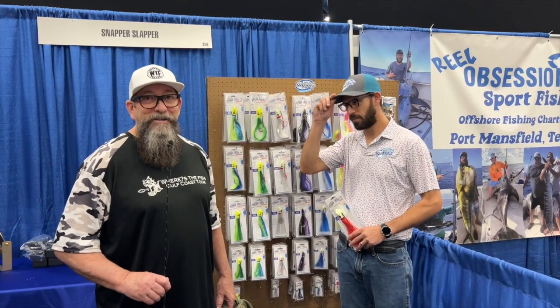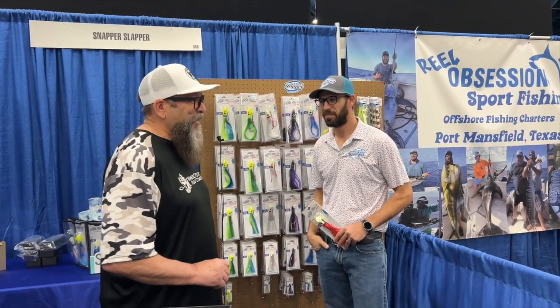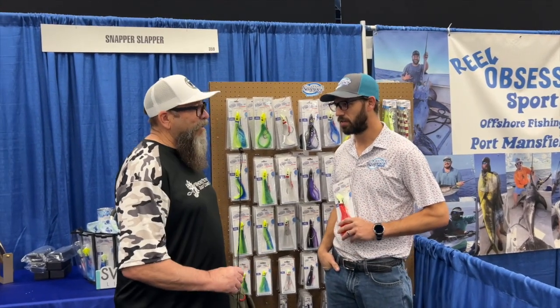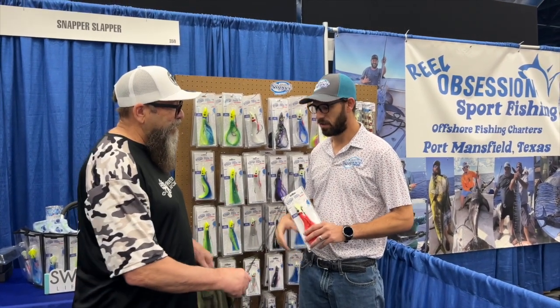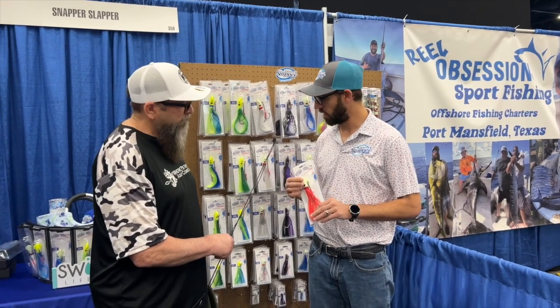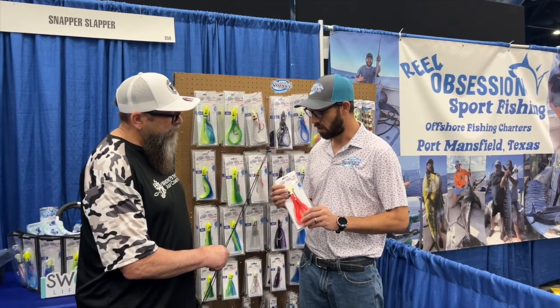The Snapper Slapper. Tell you, man, I saw that and I was like, I gotta have two or three of those. Who are we with? You're with John, and I'm with Snapper Slapper Lures. And John, hold on, John. Tell us what this object is, and how do we use it? This is a squid head shaped jig. We use it to catch snapper, amberjack, mahi, all kinds of different species, grouper, all great on it.